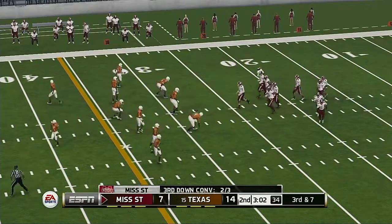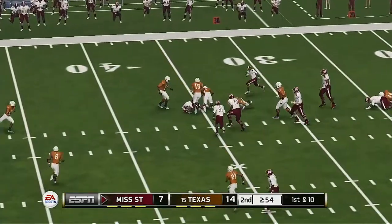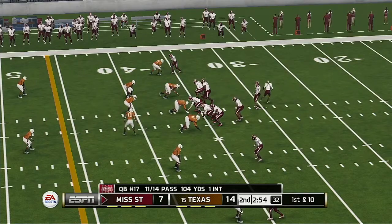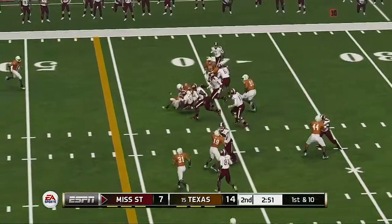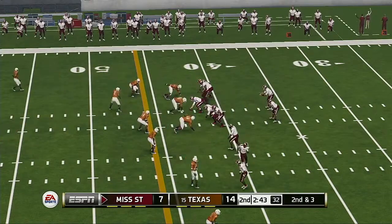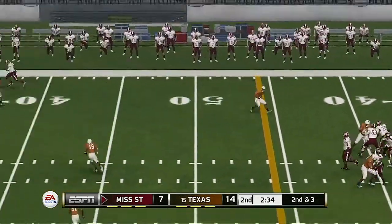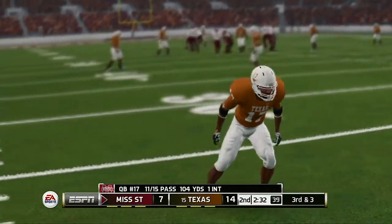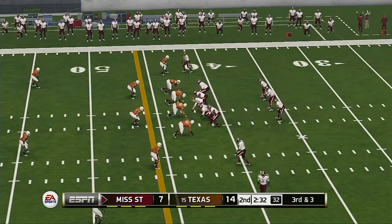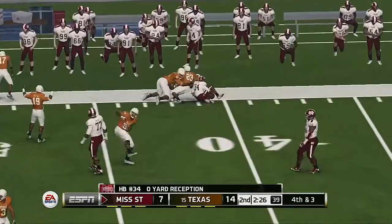From their own 28-yard line, it's third down. And he's taken down at the 35-yard line. And he carries the ball for a nice gain. There's a play fake. Going long. Well, you want to do everything you can to keep the ball out of the hands of these receivers. So that was a really good effort. And once again, they'll come to the line trying to convert on third down. Delivers to the halfback on the screen, and he tackles him hard at the 42-yard line.